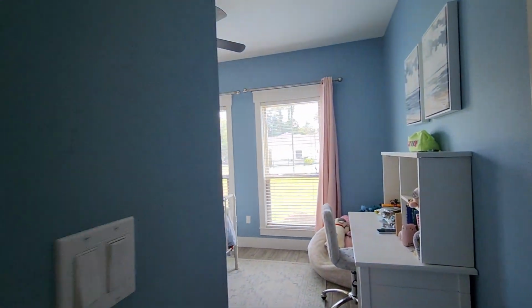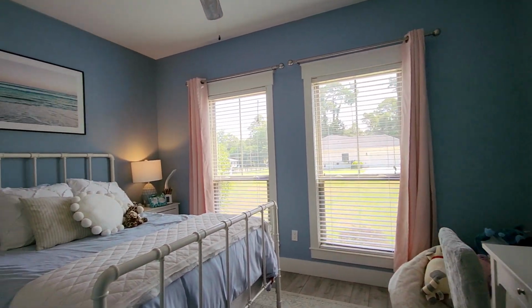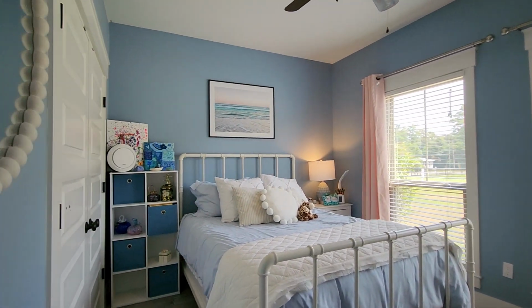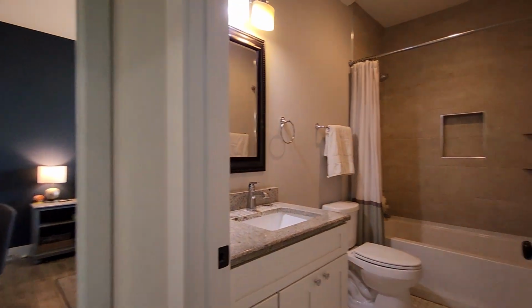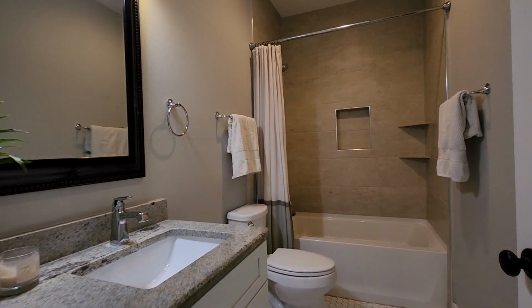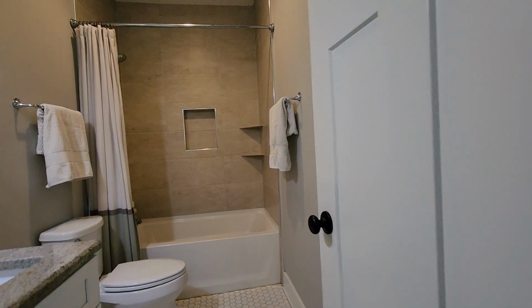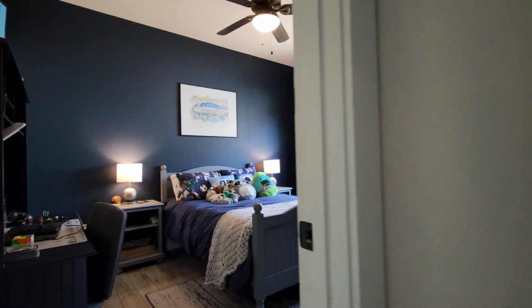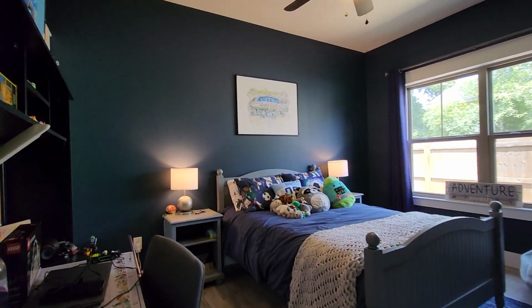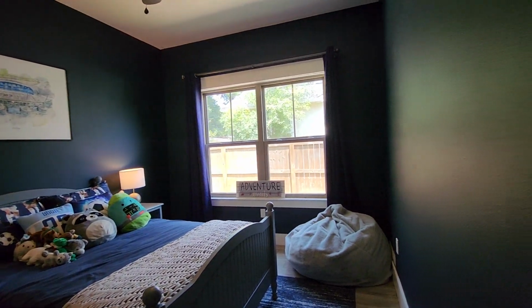So towards the front of the home, additional bedroom number 1. Full bathroom between these two. Shower tub combo, a classic tile on the floor in there. Tile to the ceiling for the shower surround. Another additional bedroom.